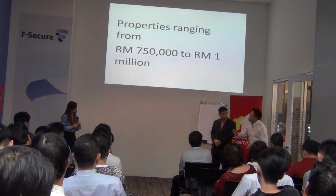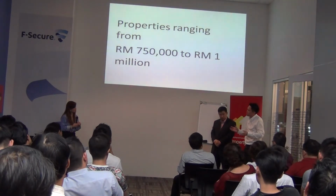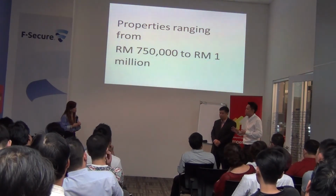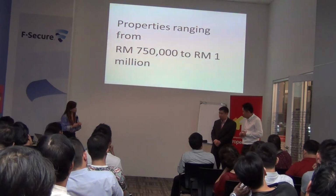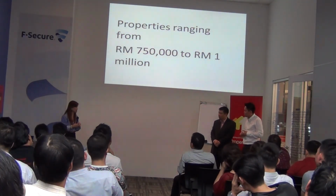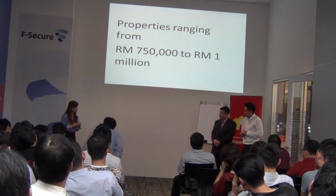With the supply of all the new condos coming up, do you foresee an influx of people coming in to get the units to stay in? I think most of those who bought at 900 over ringgit per square feet are mostly investors. Some of them are Malaysian, some are investors, but it's not ready yet until 2017. 2017, yes.